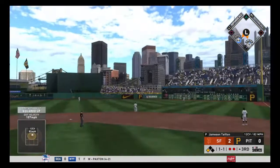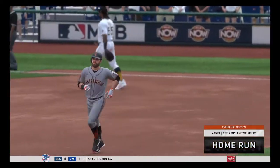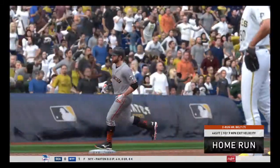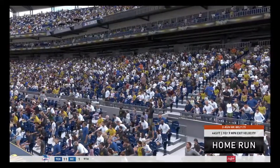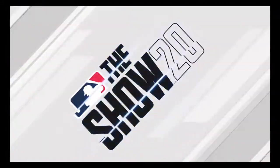Meanwhile now, this is a drive out to straightaway right field, and it's going to get out of here. A home run. A 2-run home run for the guy they call the baby giraffe, Brandon Belt. 7 home runs for him on the year now. And the Giants have opened up their lead, now 4-0.